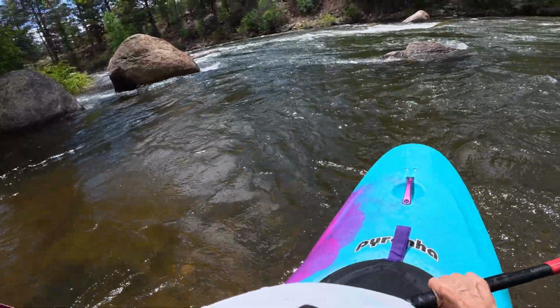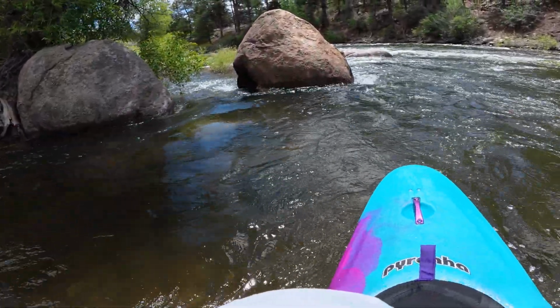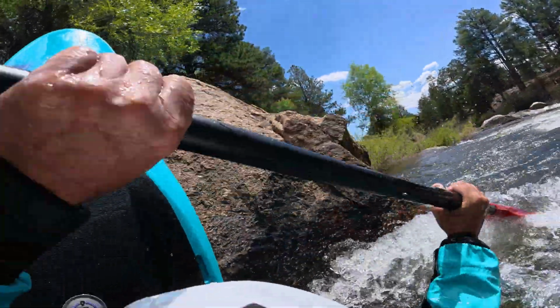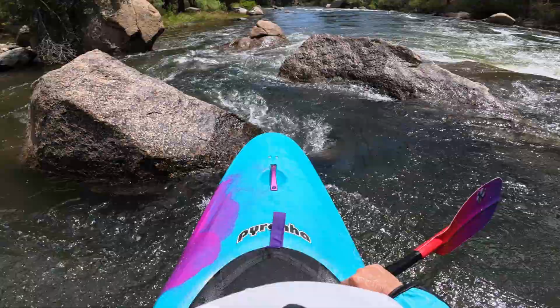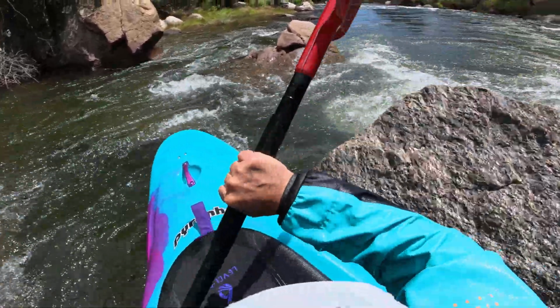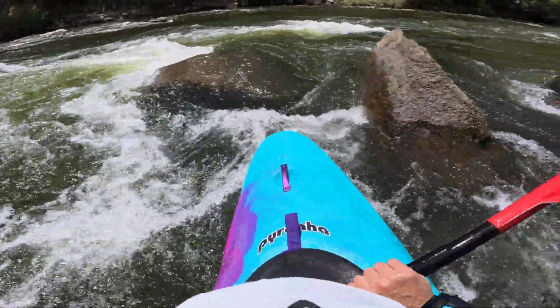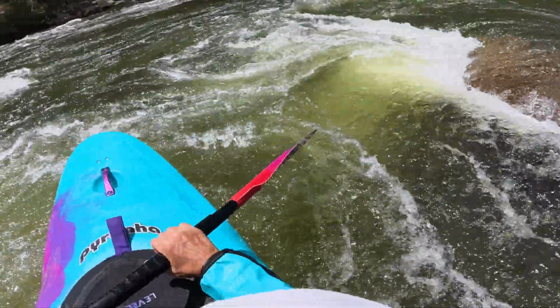So I need to fall to the right. See that left side? Would you hate to be upside down on that left side? I would have bridged that gap and been stuck in there. That's why I was like, I need to fall to the right if I splat this. I love these little slot moves like this. Sometimes it gets me in trouble messing around with them, but you know what? I'm going to keep doing it. I think it's fun.